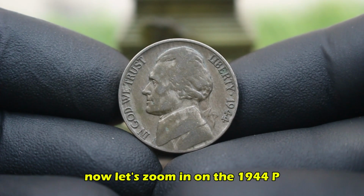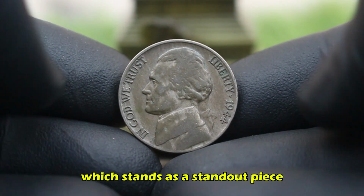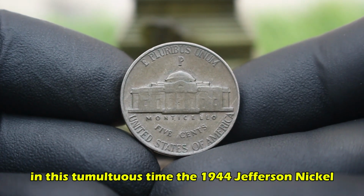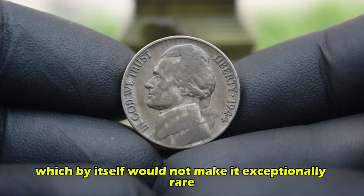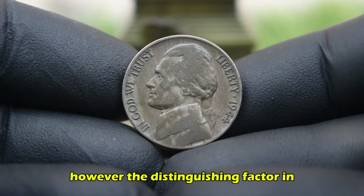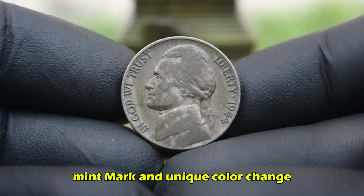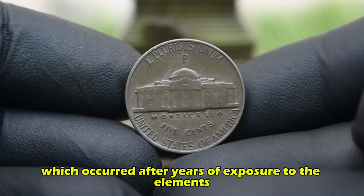Now, let's zoom in on the 1944 P mint-marked Jefferson nickel, which stands as a standout piece in this tumultuous time. The 1944 Jefferson nickel had a mintage of 119 million coins, which by itself would not make it exceptionally rare. However, the distinguishing factor in the value of this coin today is its condition, mint mark, and unique color change, which occurred after years of exposure to the elements.